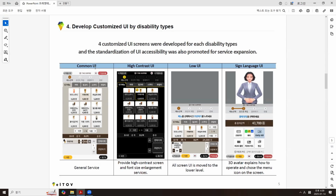Altov developed four customizable UI screens for each disability type, and the standardization of UI accessibility was also promoted for service expansion. The first one is a common UI for general service, and the next one is a high contrast UI for visually impaired person, third is a low UI for wheelchair user, and the last one is a sign language UI for hearing impaired person.